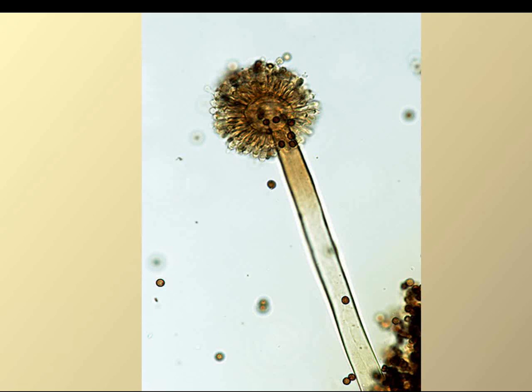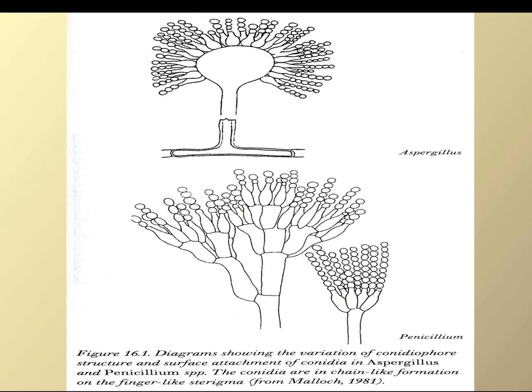These are various molds on the surface of a pumpkin. The white areas are the mycelium or mycelia, and the green areas are the conidiophores. Those are the stalks holding the spores ready to be released. And I want to get back to the conidiophores, which I said earlier are the specialized stalks that produce spores. This is a single conidiophore on an Aspergillus mold.